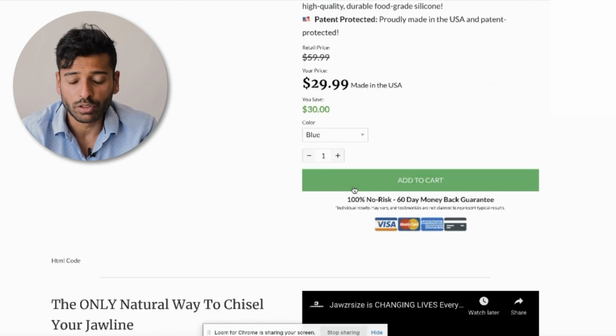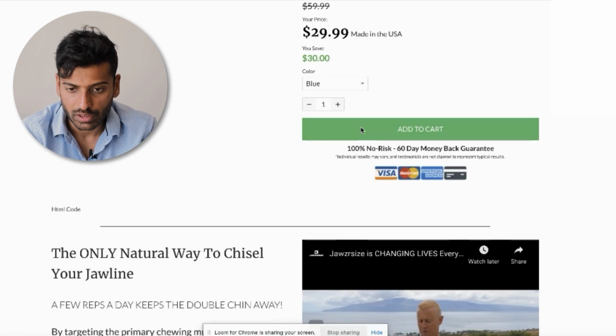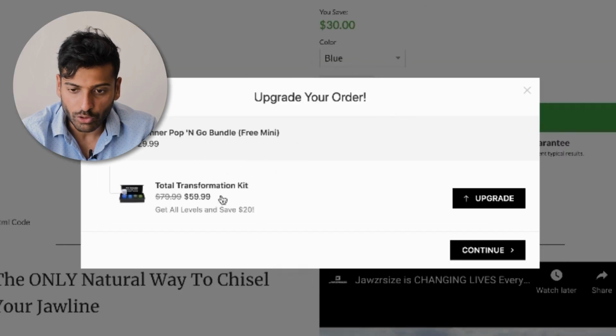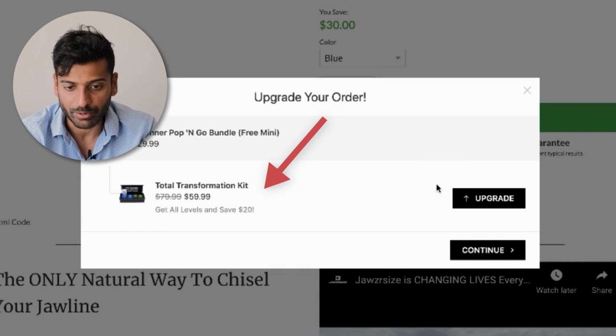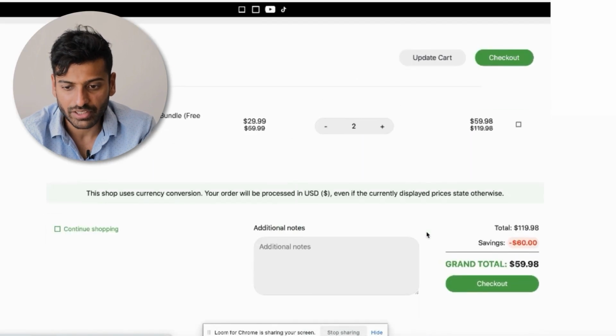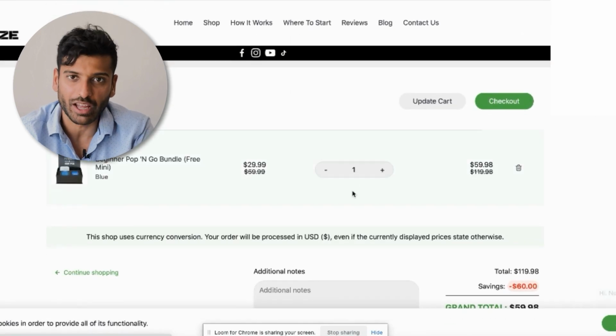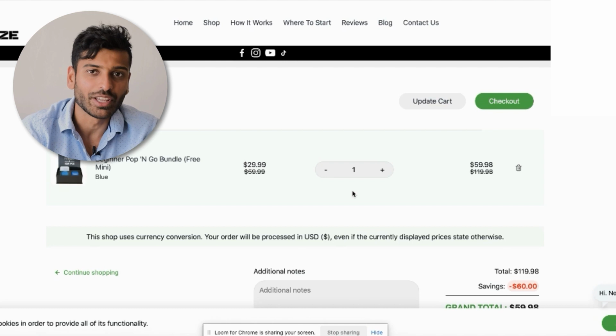Now, what you'll notice is when you click add to cart here, you actually get pitched this upgrade, right? So if you don't click on that, you go to the cart page, and yeah, that's essentially where you check out. And I'm sure once you check out, they'll have the one-click upsell and so on.